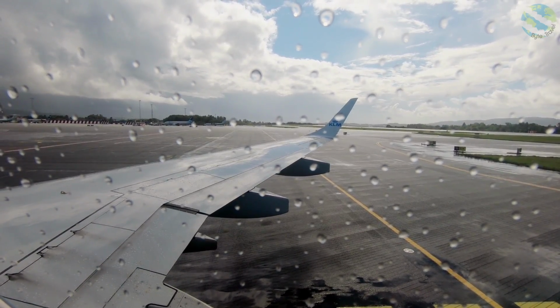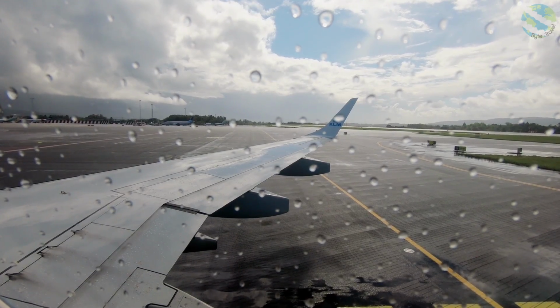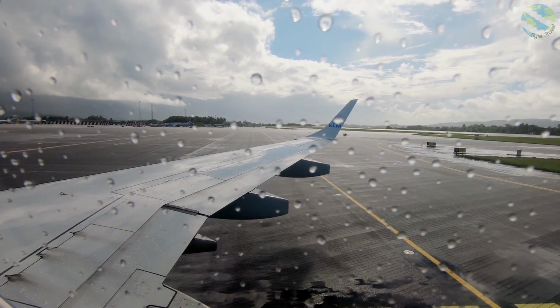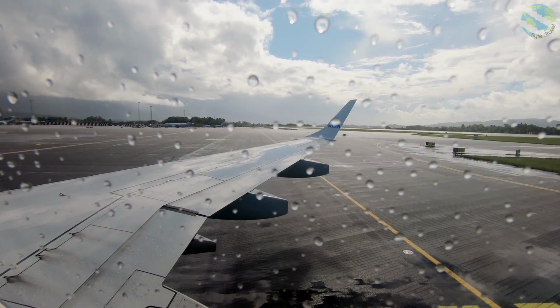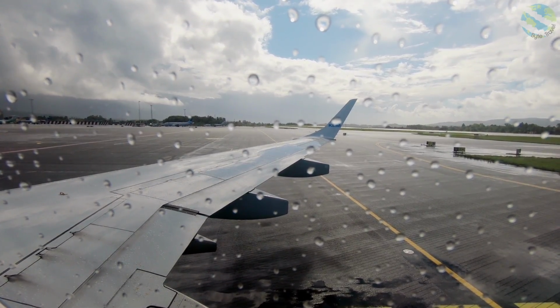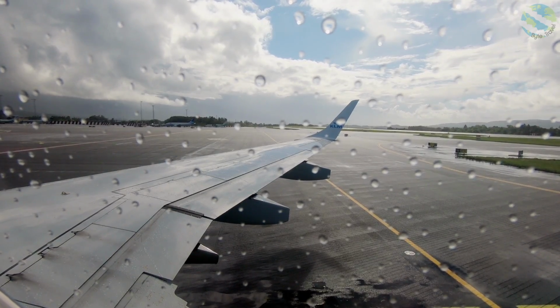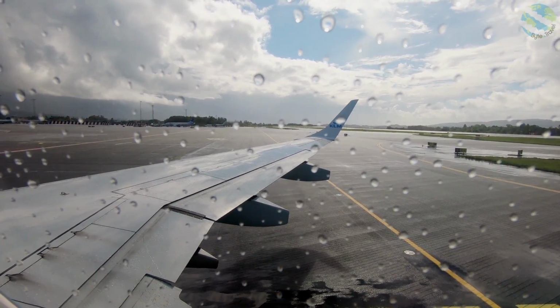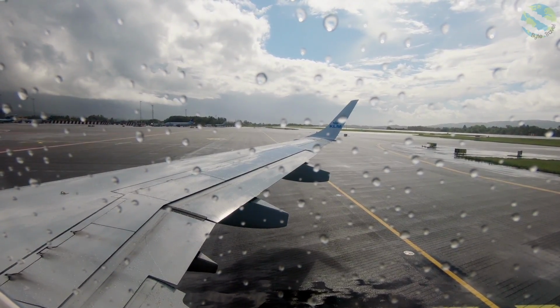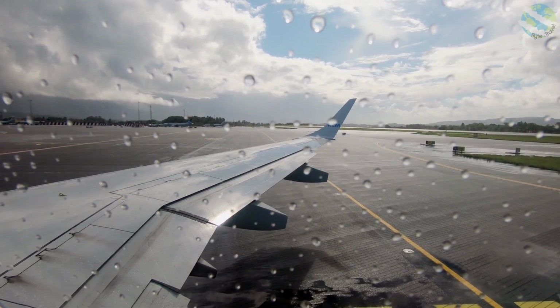We will now demonstrate the use of the oxygen mask. If the cabin pressure drops, oxygen masks will appear automatically above all seats. Pull the mask towards you. This releases the flow of oxygen. Place the mask over your nose and mouth. Adjust the headband and breathe normally. If you're traveling with children, put on your own mask first before helping the children.